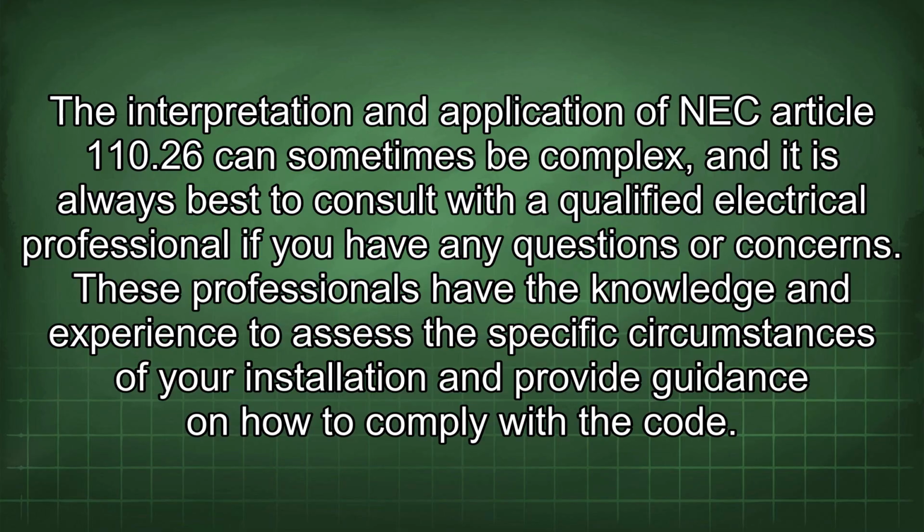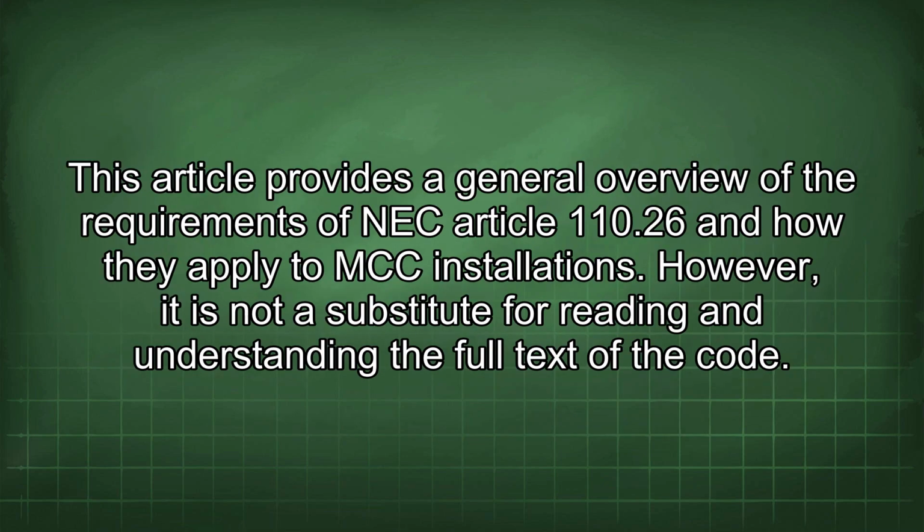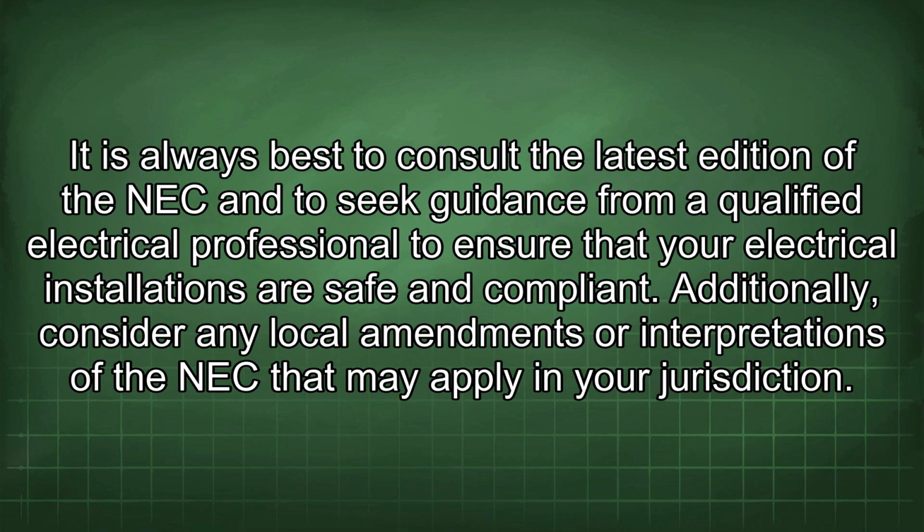These professionals have the knowledge and experience to assess the specific circumstances of your installation and provide guidance on how to comply with the code. This article provides a general overview of the requirements of NEC Article 110.26 and how they apply to MCC installations. However, it is not a substitute for reading and understanding the full text of the code. It is always best to consult the latest edition of the NEC and to seek guidance from a qualified electrical professional to ensure that your electrical installations are safe and compliant.